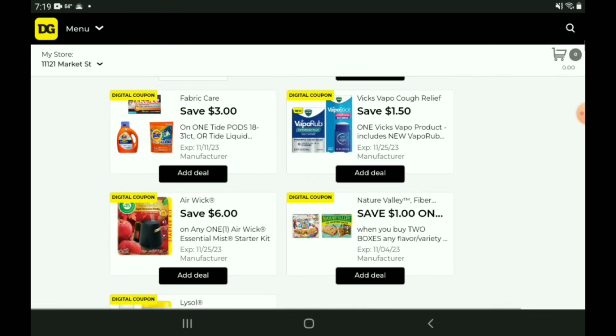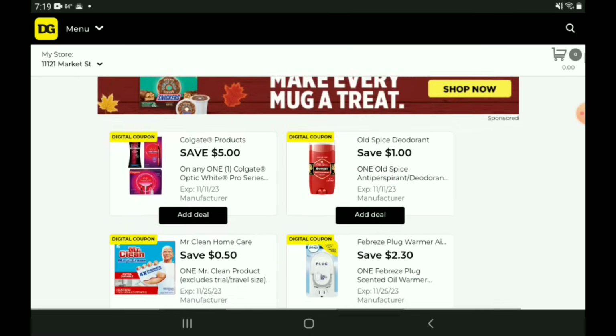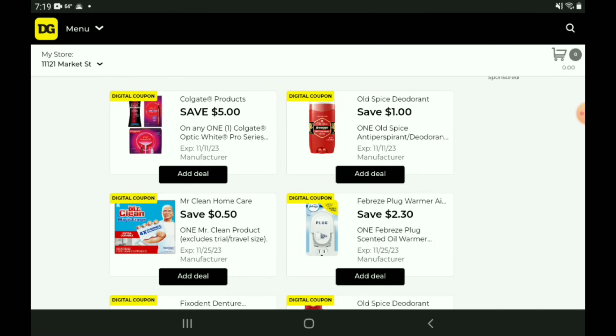Moving on down, we have a new $3 off one for our Tide, $6 off one for the Airwick. We have a $1.50 off one for our Vicks VapoCool products. So this coupon is glitching. It is working only on 20 count Vicks cough drops. Those are priced at $1. So after the coupon, that's going to make it completely free if you're at a new register. But if you were at an old register store, that's going to make it completely free plus give you 50 cents in overage.